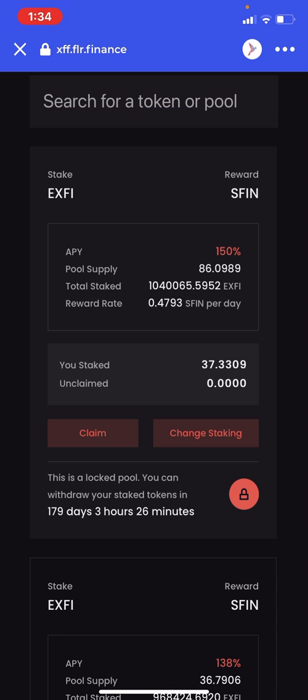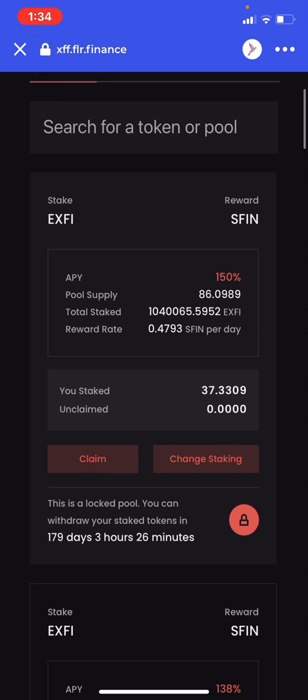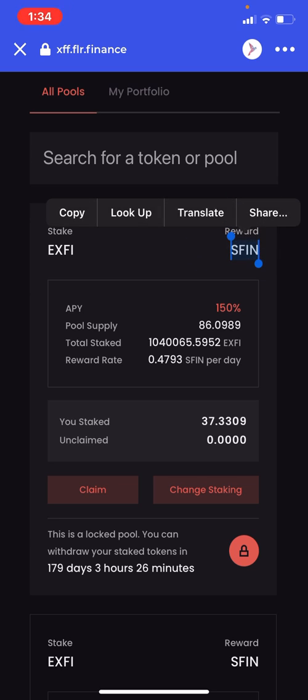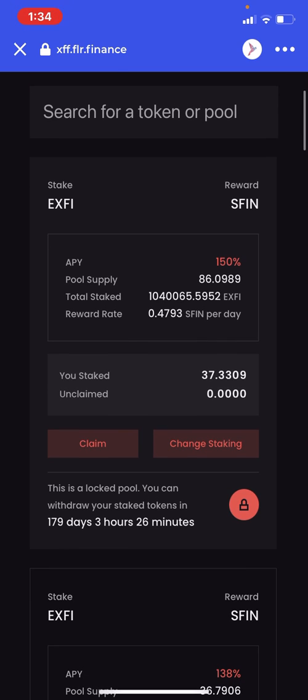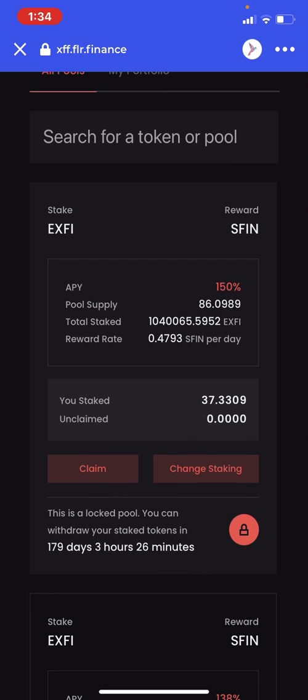So I'm going to make it a habit to claim every 24 hours and then just convert the SFIN that I earn from this every 24 hours back into XFi. And then I'm going to just keep repeating the process and compounding interest, and just keep redoing it. I'll update you guys in the coming days or probably in a week, could be earlier, so just be on the lookout, turn on the notification button if you're curious.